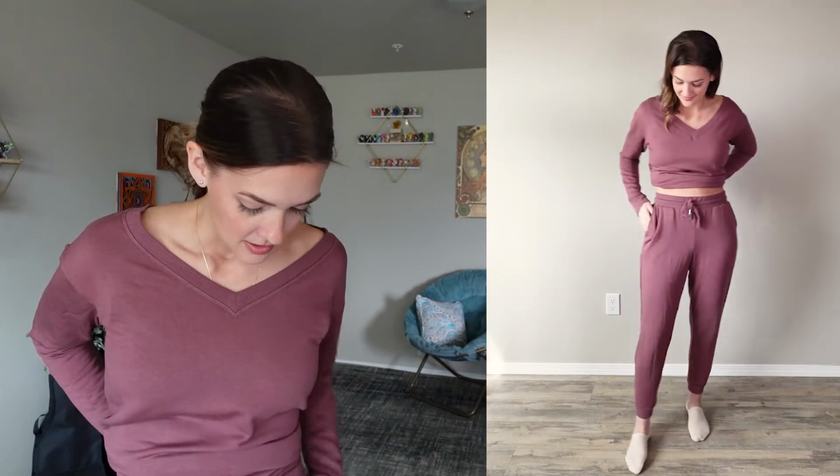I am living for these joggers. They're a beautiful color and again, very, very soft. I love the high waist on these. It is like a perfect length that comes up above my belly button. I would feel super comfortable wearing little crop shirts with this because it wouldn't show that much skin. Nice pockets, nice length, cute, love it. On to the next.